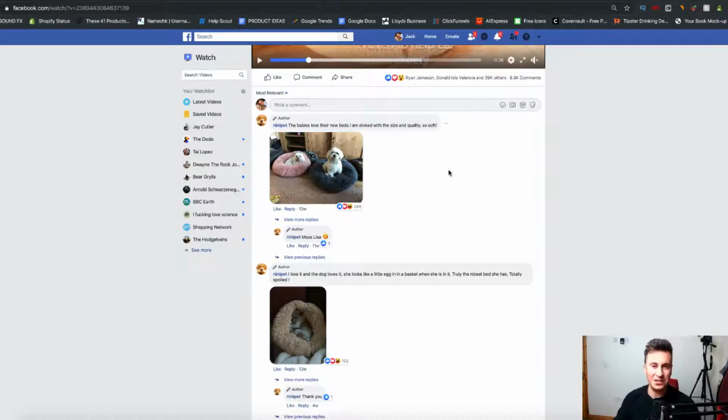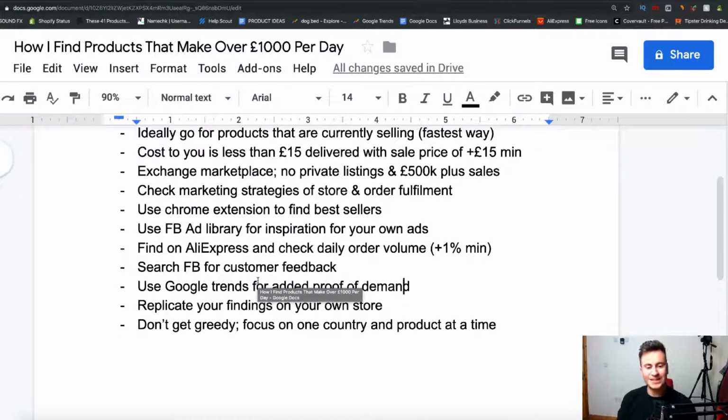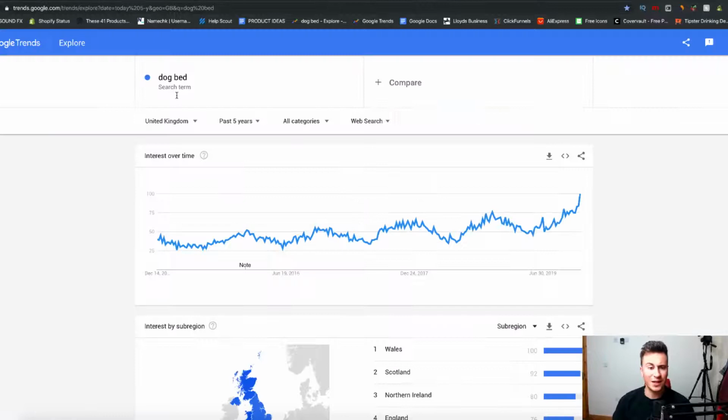which is a great sign of a healthy product that's in demand. If we go back to the checklist, there is another way in which you can find evidence of whether a product is actually in demand, and that's simply using Google Trends. Within a few seconds, you can find out who's buying it, if at all anyone, and what country they're in. So if I just open up Google Trends, I've got a tab open already. We can see dog bed is currently on the upward trend, which is a good sign because it shows that more and more people are searching for this term.